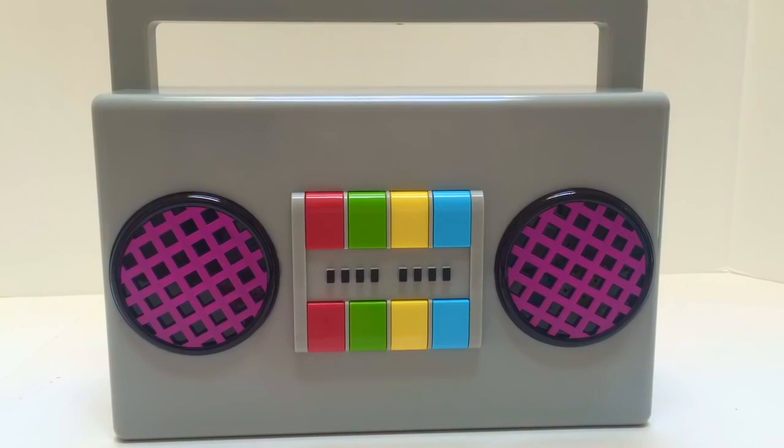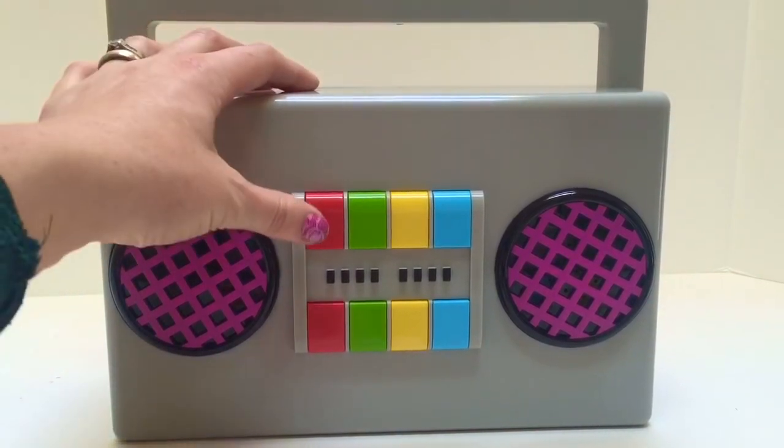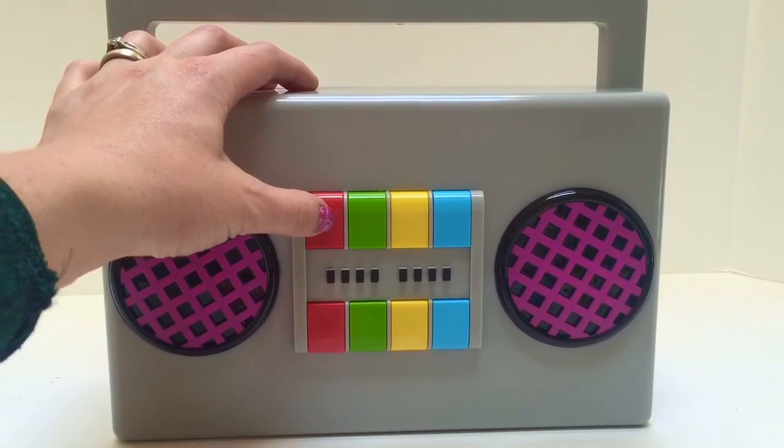Hello and welcome to Tiny Treasures. Today we're excited to show you our new Boombox Playset from Gabba Gabba. Let's push the button on the boombox and see what happens.